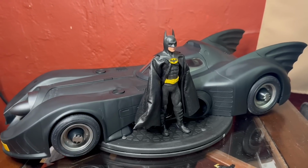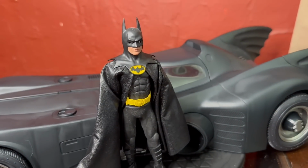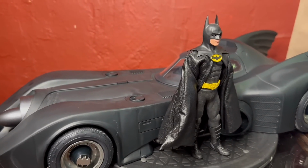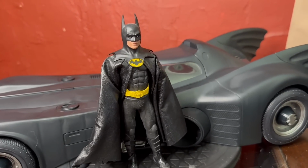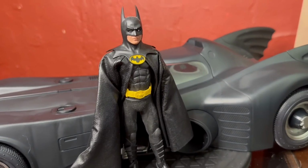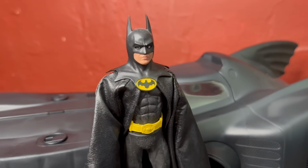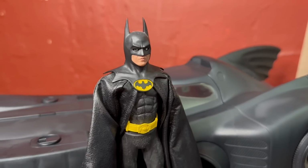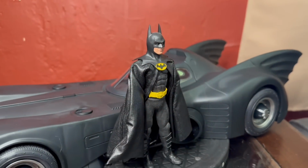Right, and here is what the Mezco Batman '89 looks like in front of this Batmobile. And I mean, this scale works. It's a big Batmobile. This is a formidable Batman. I know that this guy was a little bit controversial. I still stand by that. If you see this figure in hand, it's probably the best Keaton representation in this scale. So I still stand by this. But he looks good next to the Batmobile.